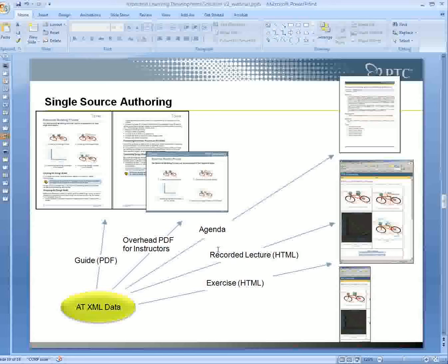The author doesn't have to worry about how do they resize it, what are they doing to get it to look like a slide. All they worry about, again, is authoring it in one location, being the experts for it, and then letting the style sheets do the rest of the work. We also have an agenda that gets pulled out. There's the HTML that I mentioned to you earlier for the exercise. It's the slim version. And then we've also got the recorded lecture. Okay, so those are just some samples.